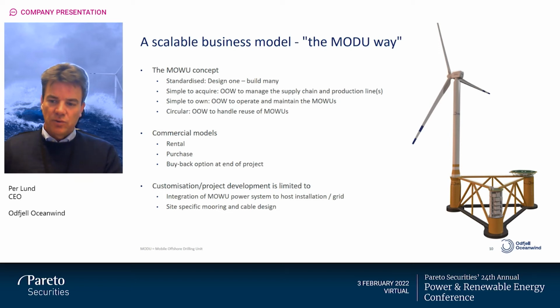We offer two main commercial models. You can either rent it or you can buy it. And we offer to buy it back when you don't need it anymore. This standardized approach minimizes our effort to develop projects. Basically, it's limited to the integration of power systems and site-specific mooring and cable design.